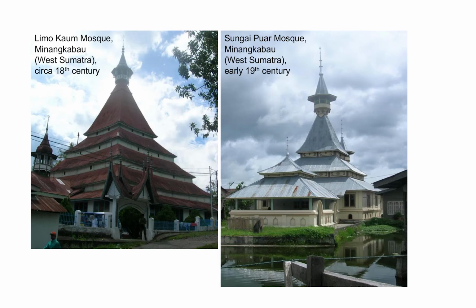Just next door. In fact, you can almost claim that the Batak Karo are also next door to us. They're just across the straits, but we have completely forgotten. It's quite amazing what we remember and what we don't. Anyway, I've shown you this as well: Limau Kaum on the left and on the right Sungai Puar, just to tell you that this form is not unique. There are many such examples across West Sumatra. Okay, and other examples.